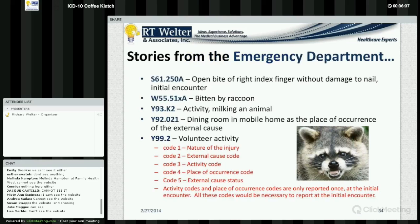So we'll bring it all together now. We've got our stories from the emergency department and a very fierce-looking raccoon. So we have our injury code, which is our S code, open bite to the index finger, no damage to the nail. We saw that we were able to reflect that information earlier. The patient was bitten by a raccoon while milking an animal in the dining room of a mobile home, and he was volunteering. So you can see the story we're able to tell with these codes.